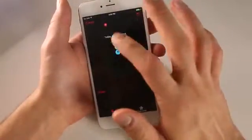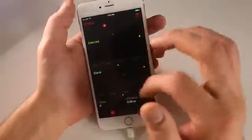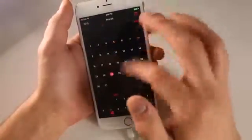And you have your history tab right here, stand, exercise, and move. So of course, when we do have the Apple Watch, this will look a lot more colorful, a little bit better. But pretty cool to explore this before anyone else can.